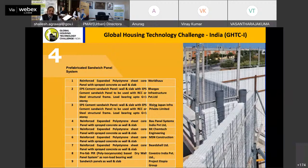And the technology being used in Lighthouse Project LHP Indore is of Rising Japan Infra Private Limited, and the technology being used is the EPS cement sandwich panel system.